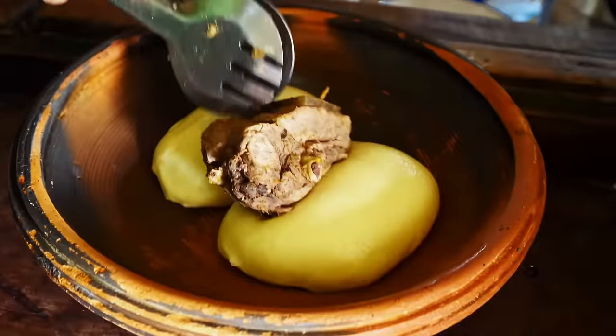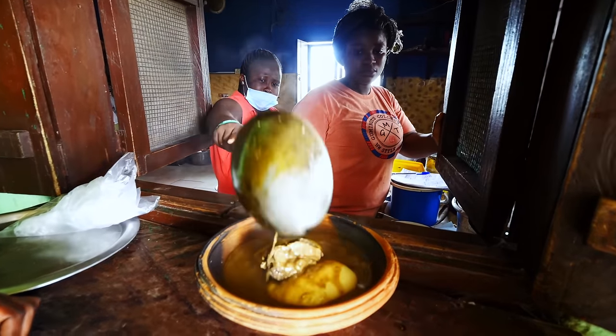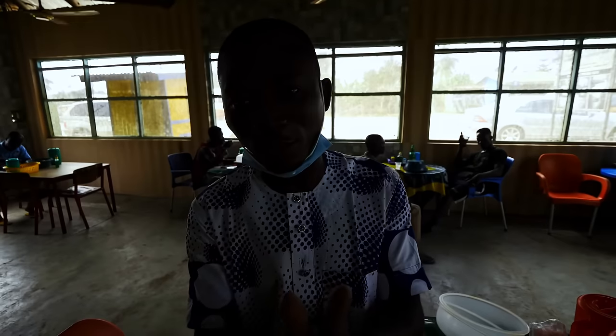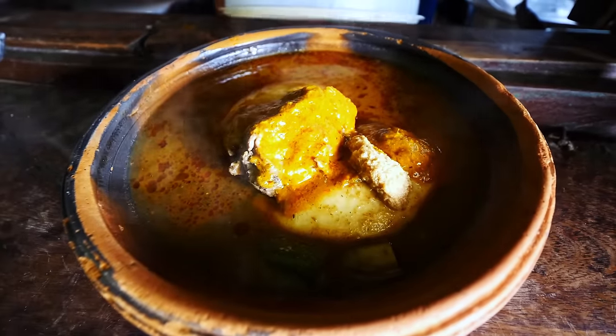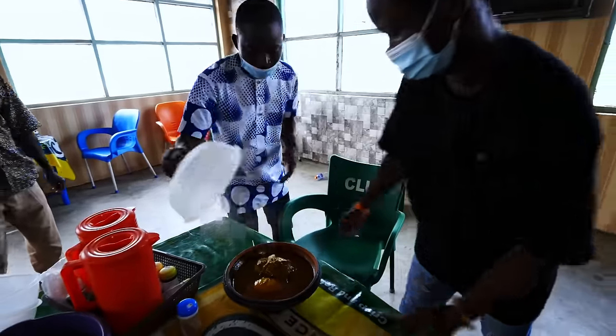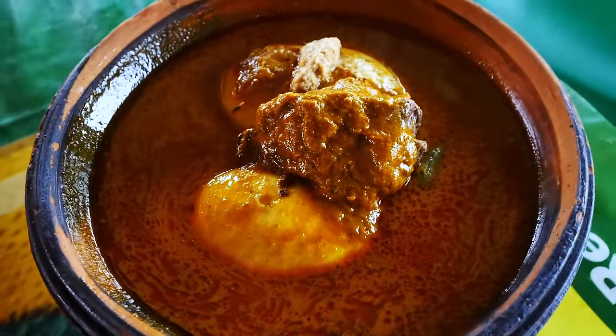Two types of meat, bush meat. They have grass cutter, and they have antelope. So actually, I'm taking the grass cutter, and you are taking the antelope. Yes, I'm not eating grass cutter, I'm eating antelope. Thank you. All right, guys. We have our fufu with our bush meat. I got antelope, you got grass cutter. Let's eat. Look! What? Fufu with grass cutter and palm nut soup.